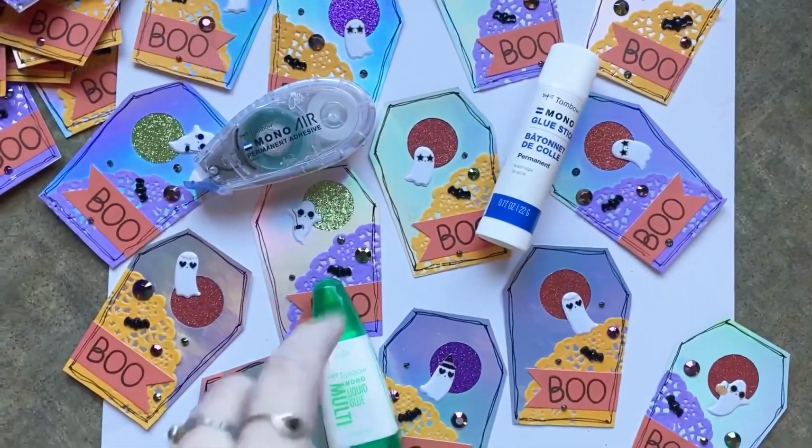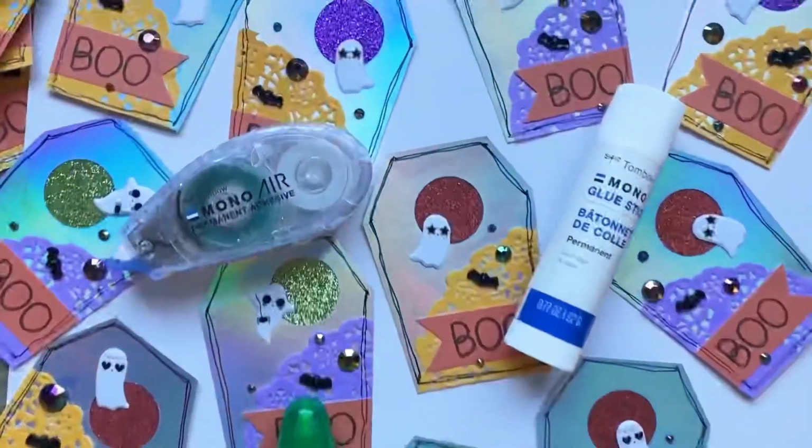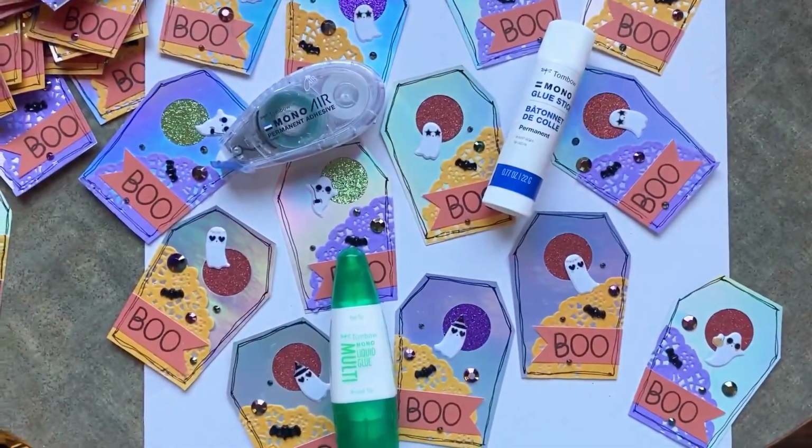Took some pictures without the Tombow things, but I also want to take some with the Tombow products that I used. Again, because you never know what'll make the better thumbnail, right? Look at Archie. He's like, are you done yet? No, never done. The joys of working for yourself mean that you're never done, right, y'all?